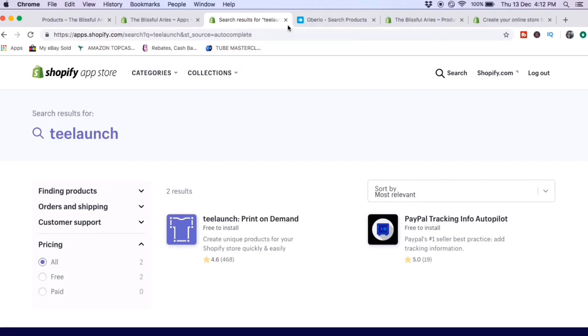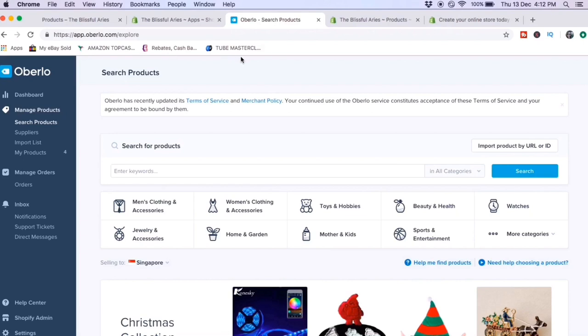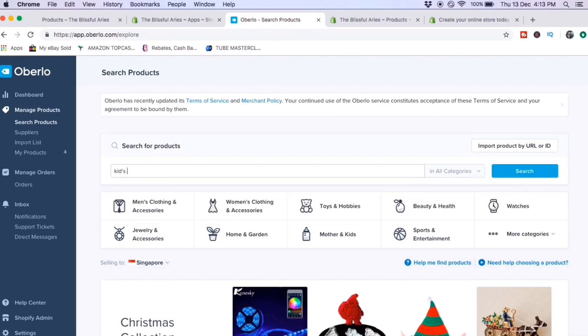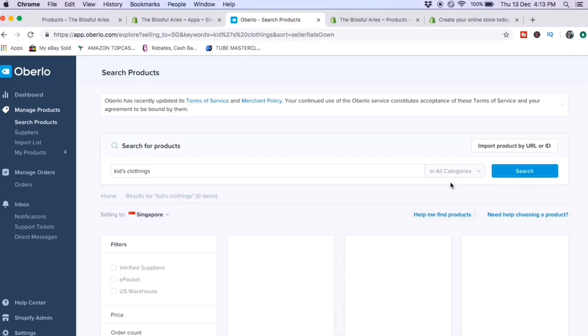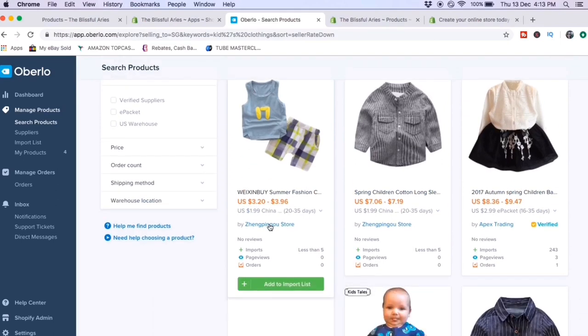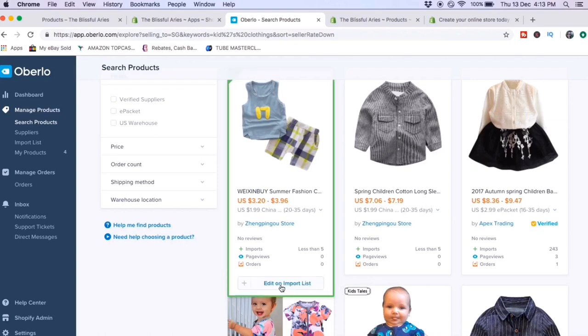So now, back to the Obelo. Once you install Obelo, you click in and you can find products. This is the search products tab. For example, you want to look for kids clothing. Say you find something really nice. You can just add this to the import list.